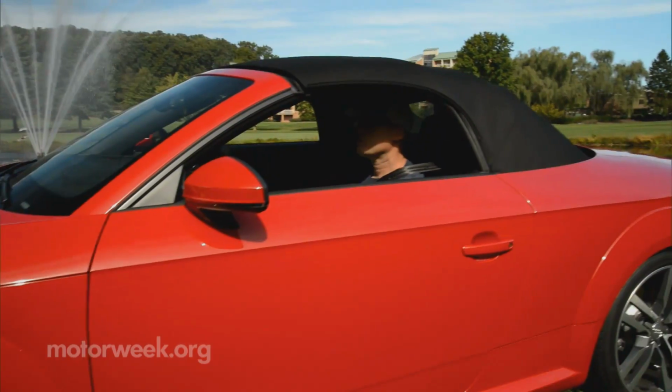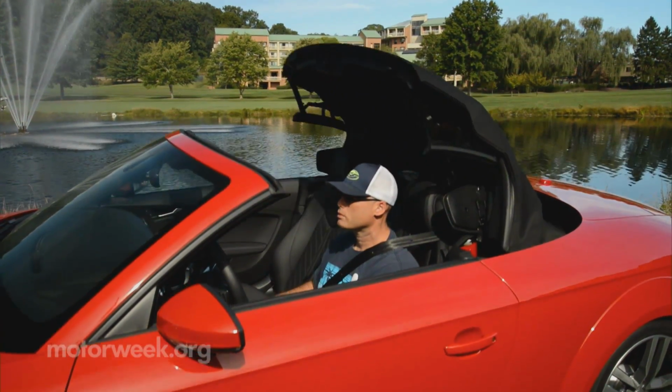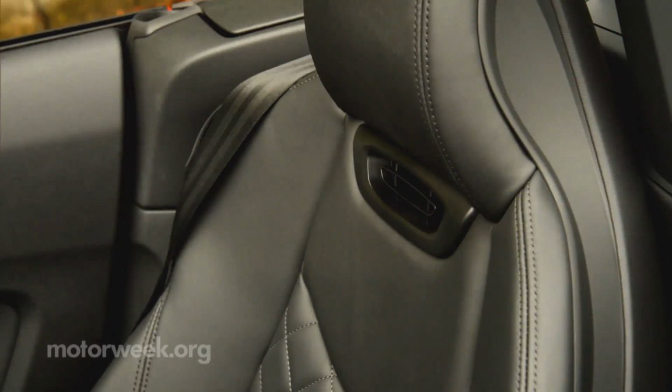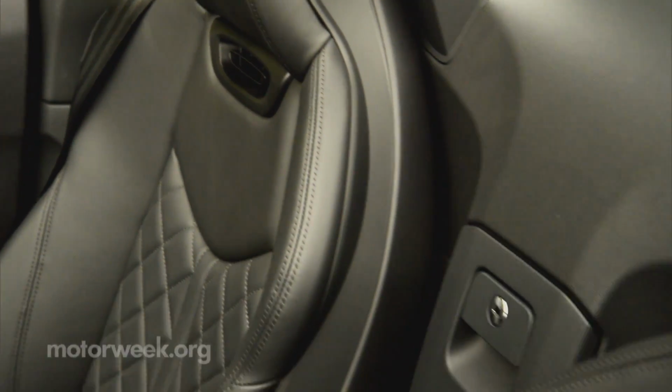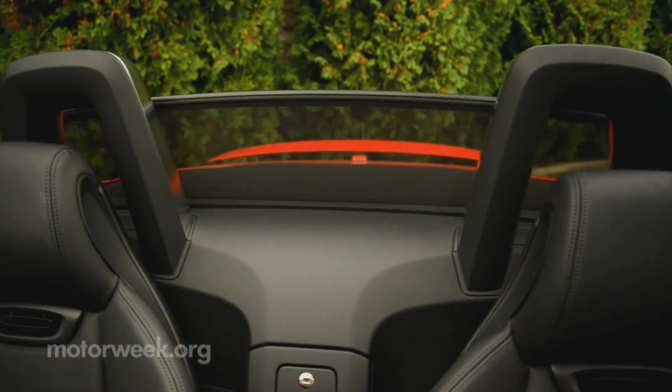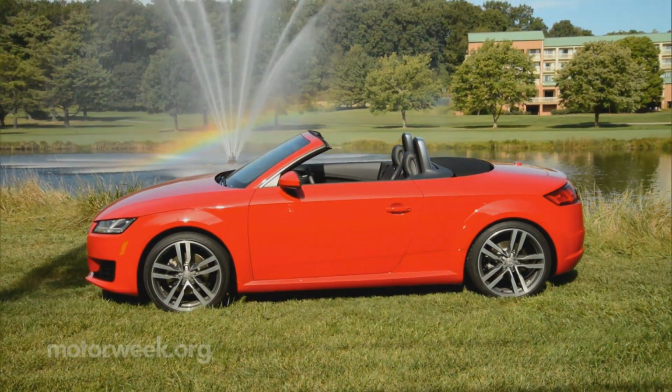Top operation is smooth and quick, and there's only modest wind buffeting at speed. Think of the optional heat vents in the seat as tiny dragons that breathe fire on your neck for those 50-degree mornings when you can't resist going topless.